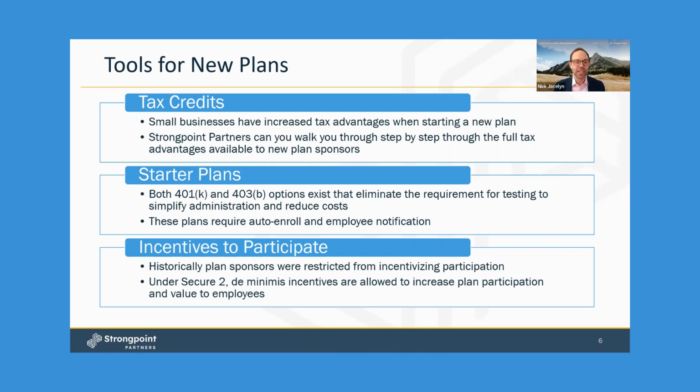And the intent here is to provide what's called de minimis financial incentives to encourage participation. Think gift cards of about $25 or less. We haven't actually received guidance on what de minimis means, but I think if you're giving $25 gift cards to employees to incentivize them, you're probably just fine. So it's kind of a nice little feature you can do moving forward.